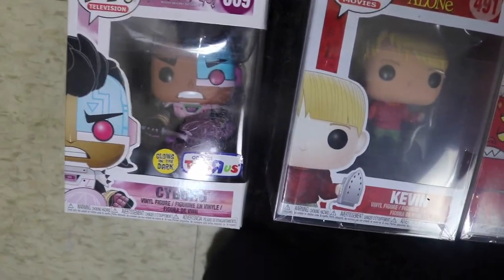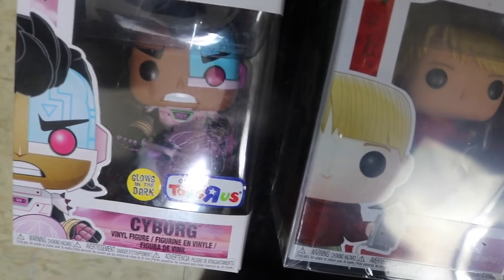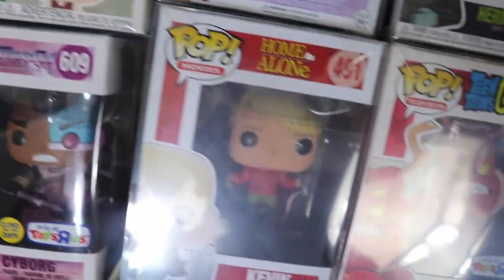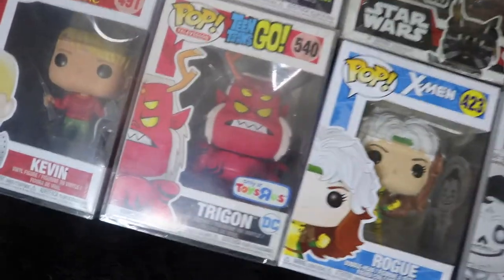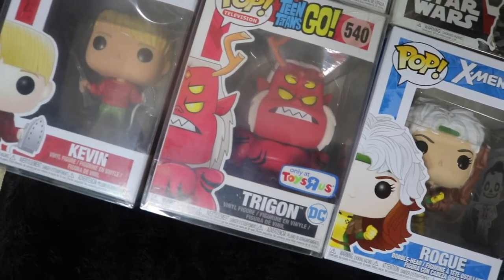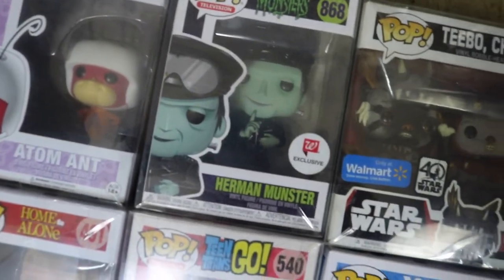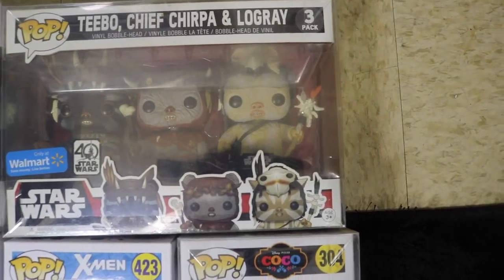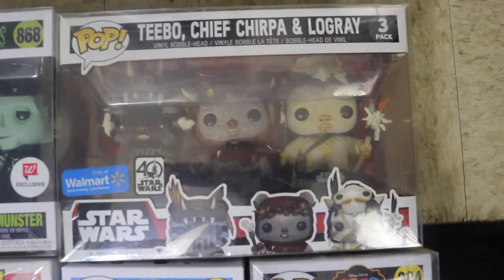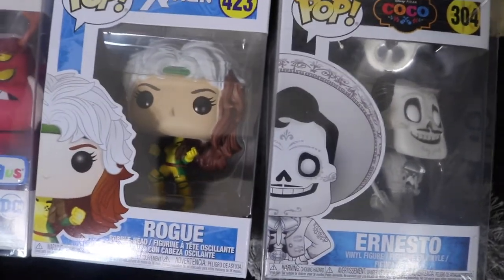Underneath them, we have The Night Begins to Shine, and that's Cyborg, GameStop exclusive, Toys R Us exclusive, Glow in the Dark. Next we have Kevin from Home Alone. Then there's Trigon, Teen Titans Go, Toys R Us exclusive, Adam Ant, Herman Munster, Walgreens exclusive. We got the 3-pack of Teebo, Chief Chirpa, and Logray. I don't really know how to pronounce those, but picked those up, thought they were cute, so why not grab them.